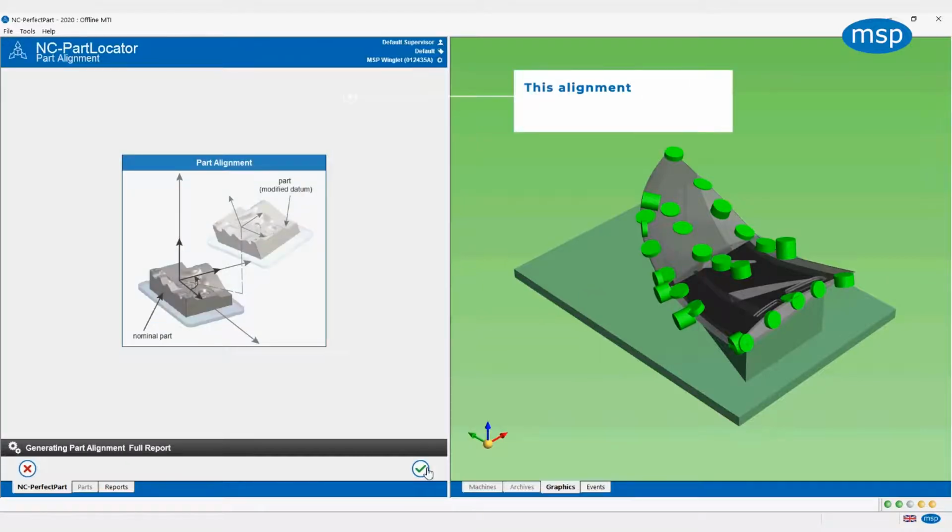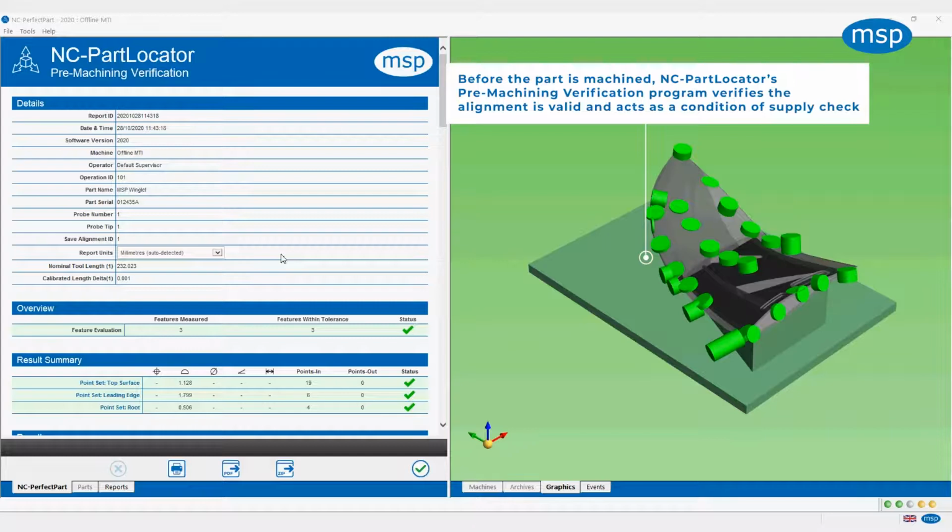And because that passes, the alignment is uploaded back to the controller, and that can be used in any subsequent machining processes or verification processes. So here we've got either pre or post inspection. So before you manufacture that part or do any machining, we can go in with the probe, activate the alignment, and inspect that part and make sure that the form of that part is correct for machining.